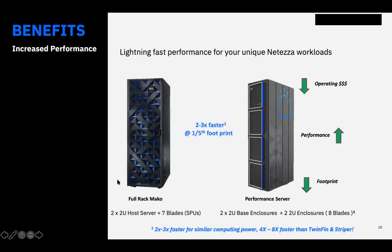From a lightning fast performance perspective, what we see here is the full rack Mako on the left-hand side, which included 2 2U physical host servers and 7 SPUs. So the actual Performance Server includes 2 base enclosures that include the Cloud Pak for Data environment and also the host containers. And then 2, what they call 2U enclosures, that is actually the equivalent of 8 blades.